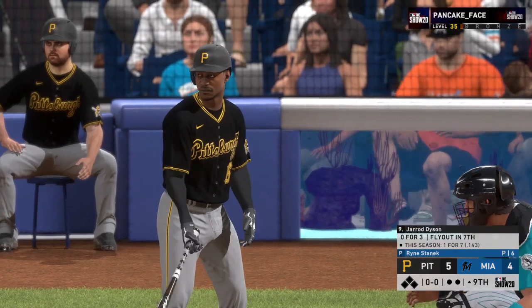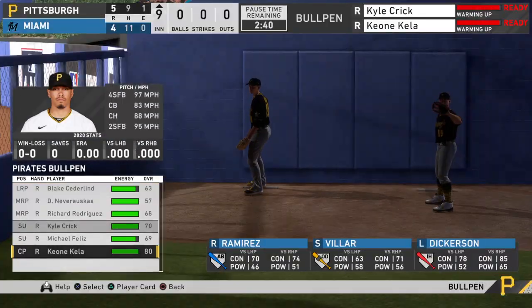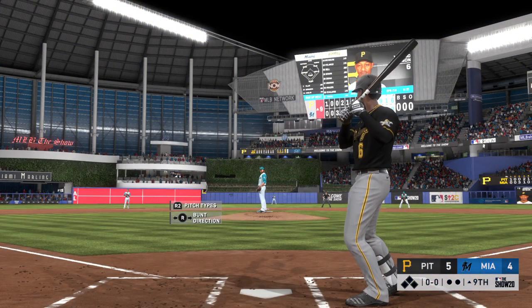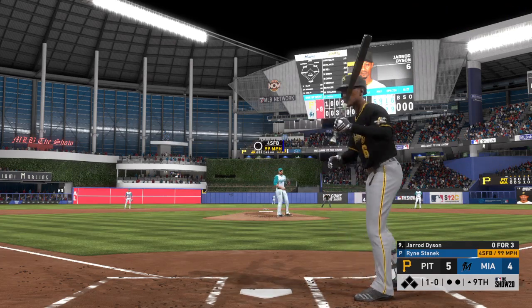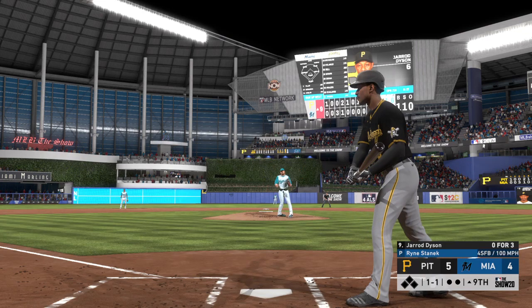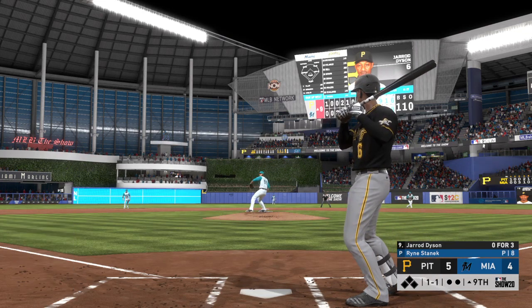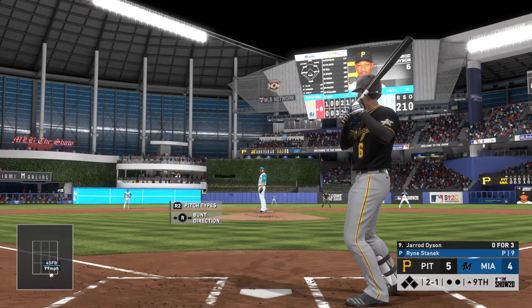Stepping in, Jerrod Dyson. He'll try and lead things off here in inning number nine. Number six, Jerrod Dyson. First offering on its way. Ninth inning begins as the first pitch is taken for ball one. Boy, that fastball is just sizzling up there. 1-1. Whoo, that was some gas. Triple digits on the radar gun. 2-1.